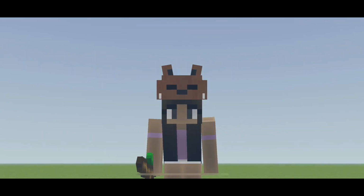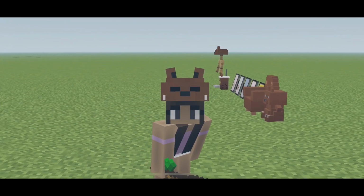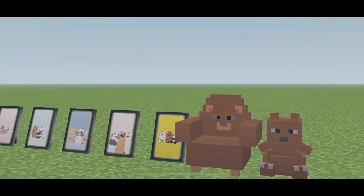There's also this super cute wearable hat which features the teddy bear. So adorable.